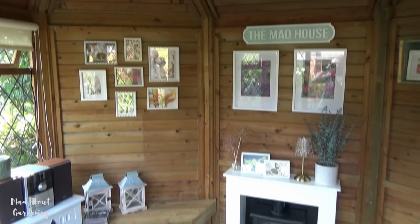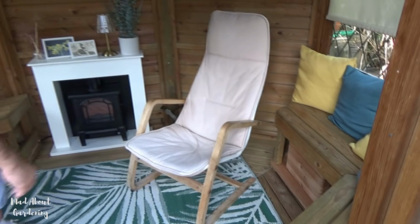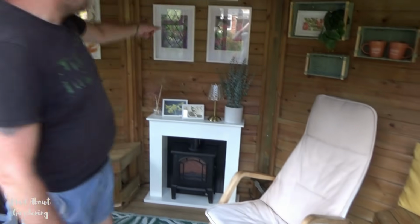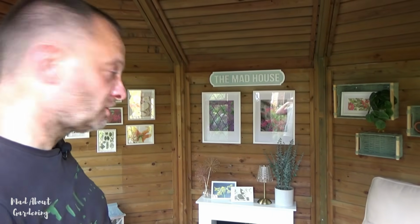This was already here, so lots of seating along the edges there that can be used, and it's looking great. Nice comfy chair there and lots of art on the wall, looking really good. And it's just so wonderful to see it like this, and it's just a nice space to come to.